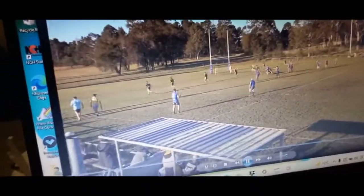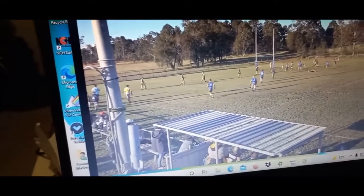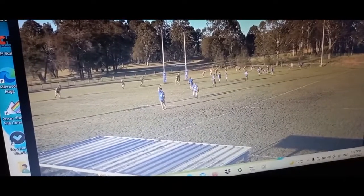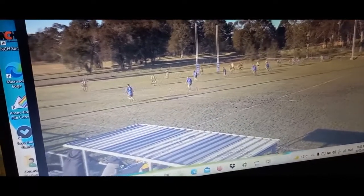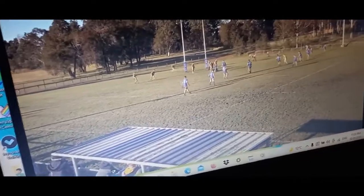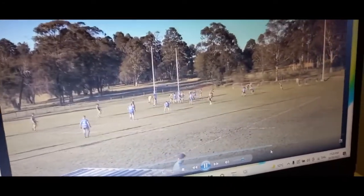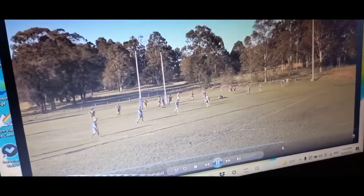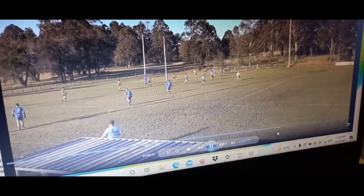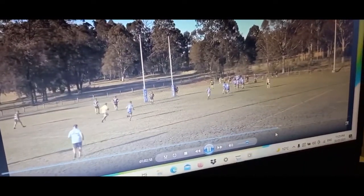Then, things started to go the right way for Greta Brankston, as they knew what to do. But then, the good times came in for Greta Brankston, scoring plenty of tries, including this one, which was scored by John Dale.